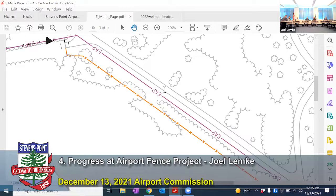And we stood down. But there's a reason why you don't have a 10-foot high fence with 3 feet of barbed wire across from a residential neighborhood. And we stood down on that variance, and we did it because we believed that, as it was pointed out there, that would be the mark.